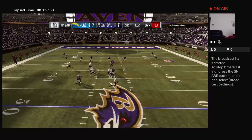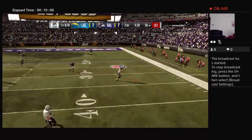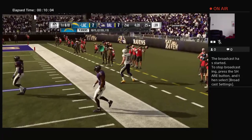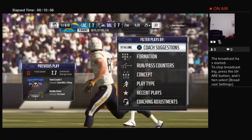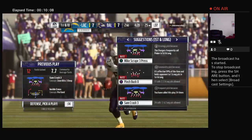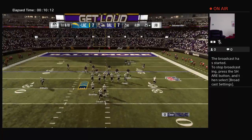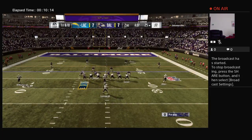On 1st and 10, Rivers flushed out right. And it's a short one here, complete to his tight end. And he's going to be out of bounds down to the 25. Back-to-back nice plays, 12 yards that time and a first down. Hurry up!